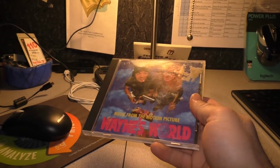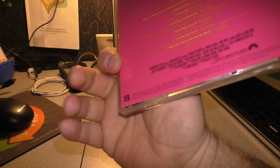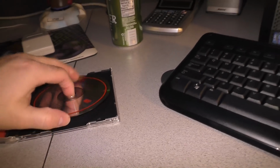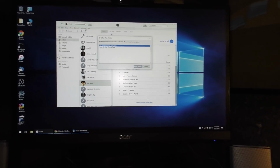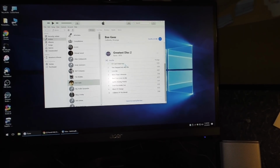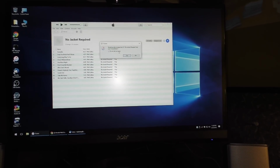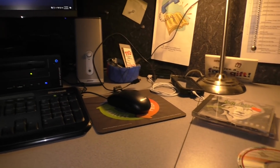And getting that done. Wayne's World. I've had this CD since I got it for Christmas 1995. Yeah. Still have it. I still own every CD that I've ever acquired. Every single one. Actually, I lost one CD in a car accident, but that was like 10 years ago. No, longer than that. Phil Collins, No Jacket Required. Great album, check it out. Importing all my CDs. Just these three because I added them, like I said, before my last iTunes backup.